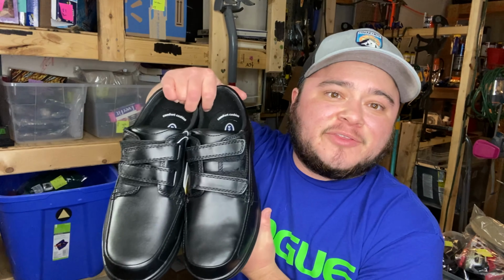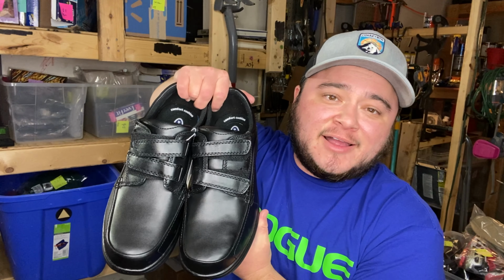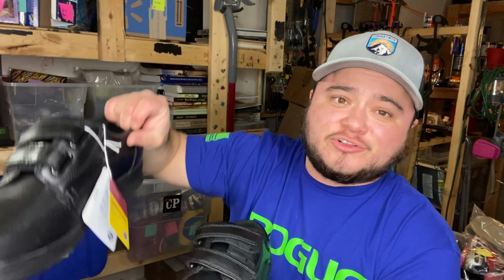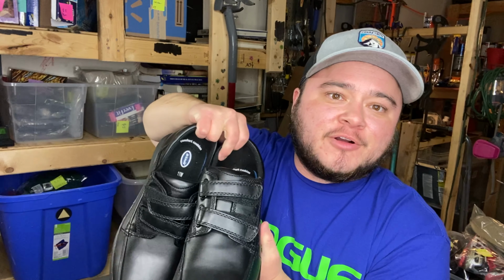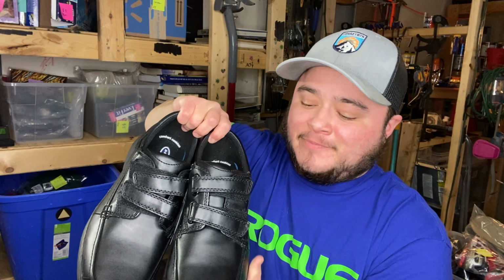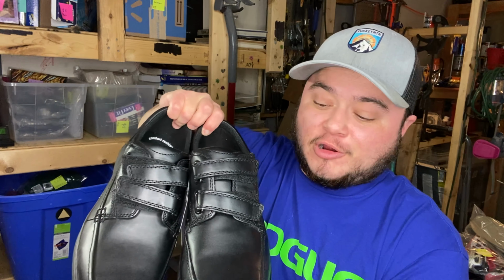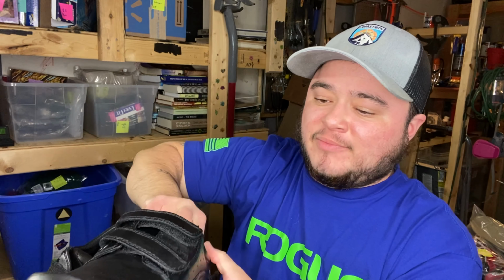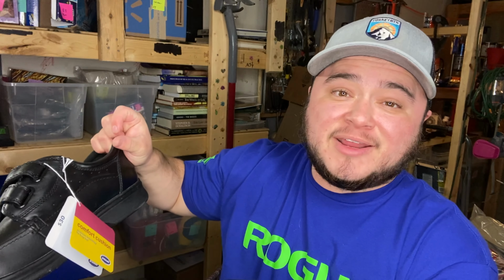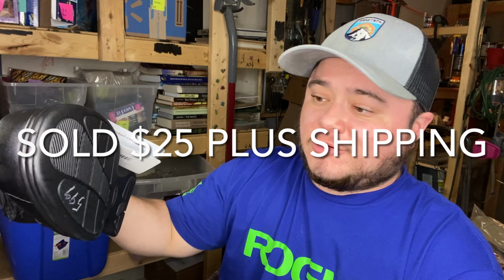I was on the fence about these. They don't have a super high value for them, but new with tags, so you gotta love that. They're Dr. Scholl's Velcro, but they call them like a double strap, or not lace, but double strap. You can't use the word Velcro on eBay, they'll get you. They call this like a dress shoe, and so hoping to get $30 for them. That's what they were originally marked, and I paid $6.